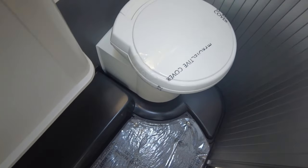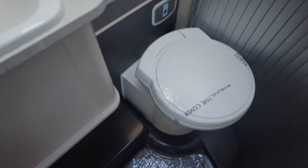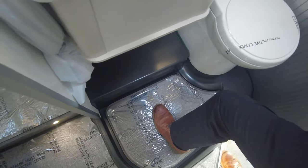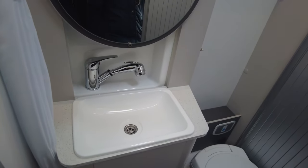Then obviously, I don't know if people noticed initially, but you wouldn't really be able to sit on the toilet previously. Well, now you can. And obviously, I know it wasn't as obvious previously, but now you can use the tap nice and easily. Yeah. It's clever how they've done it.